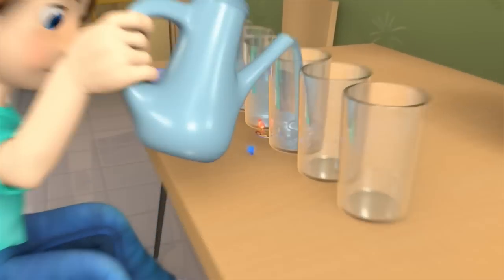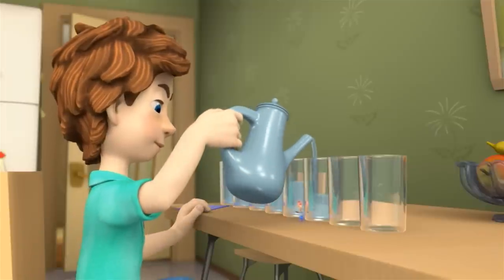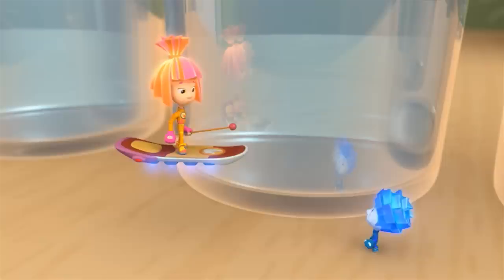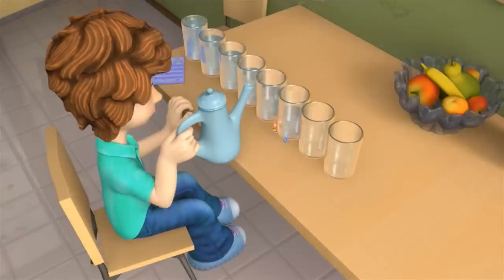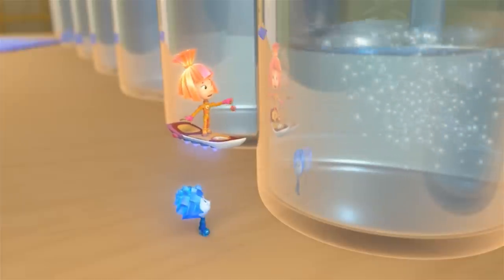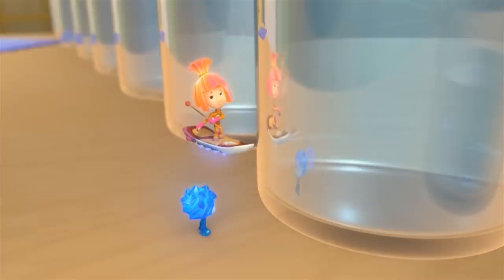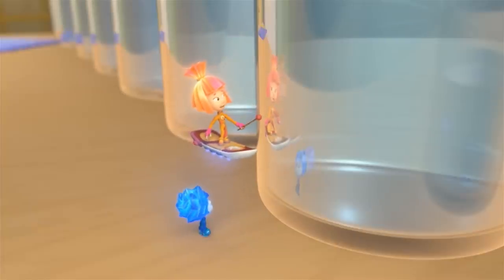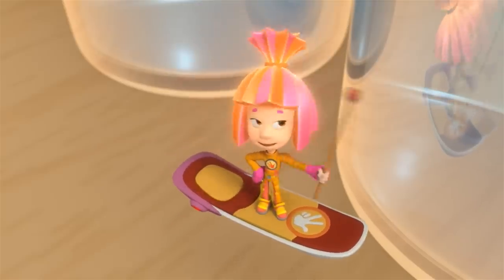That's right. Pour it in there, Tom Thomas. Some more. Hear how the sound changes? Stop. Now, start pouring water in this next glass until you hear the note called ti. Stop. You got it. Now pour here? Yeah. We still have one note left.